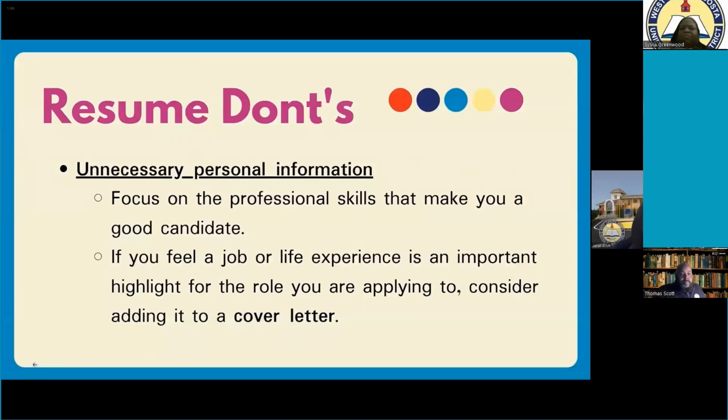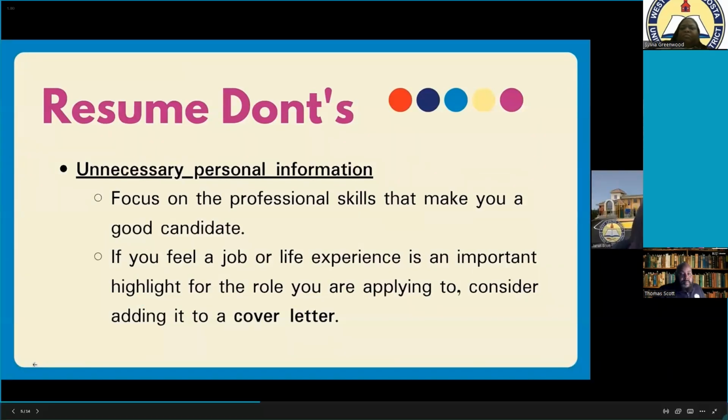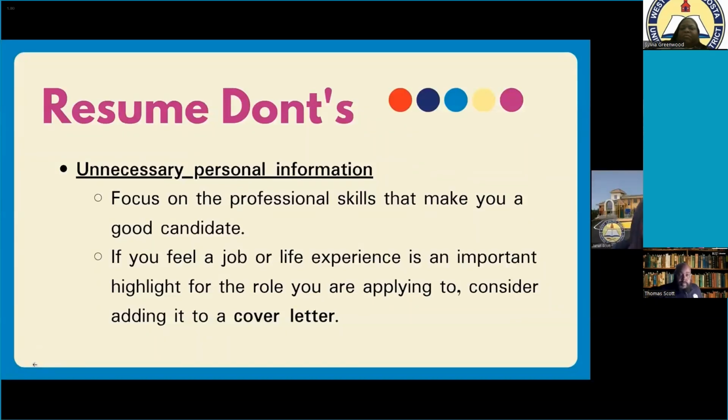Unnecessary personal information. You want to make sure that you focus on your professional skills that make you the best candidate possible. If you feel that it's important to add any of your life experience, that's something that you would share later when just giving the interviewer a good feel for yourself. But it's not a place to have that information, or it should not be entered on your resume.